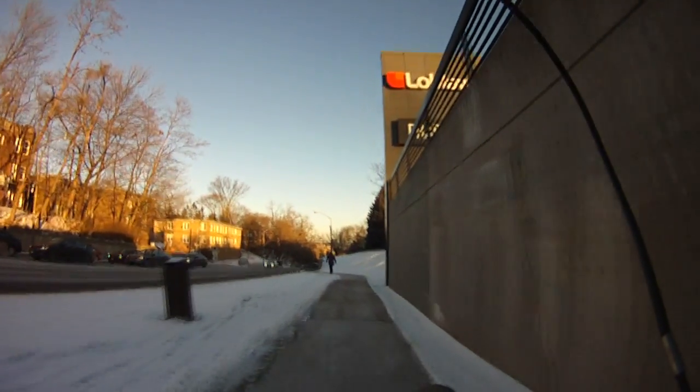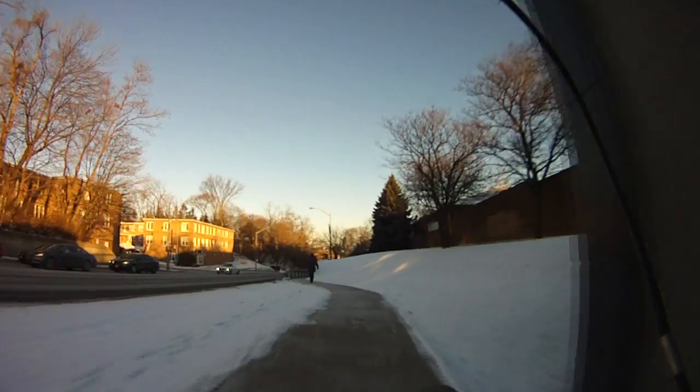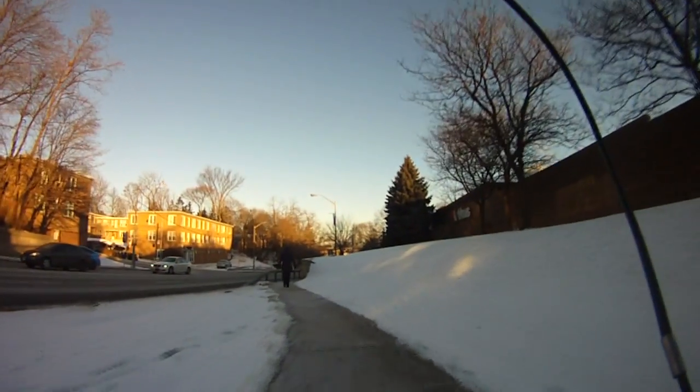So we're riding on the sidewalk here on Yonge Street. We're just going down the big Hogs Hollow hill.